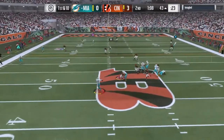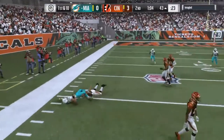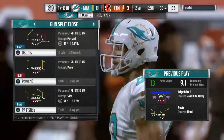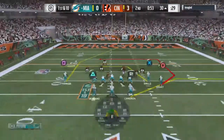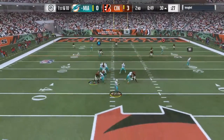Now Tannehill steps away to his left, and got his tight end, Duarte. And he's brought down. That one goes for 13 yards, and it moves the sticks. We talk about mobility on quarterbacks all the time. Here's where it really pays off. Able to move, evade, and is accurate throwing on the run and picking up a first down.